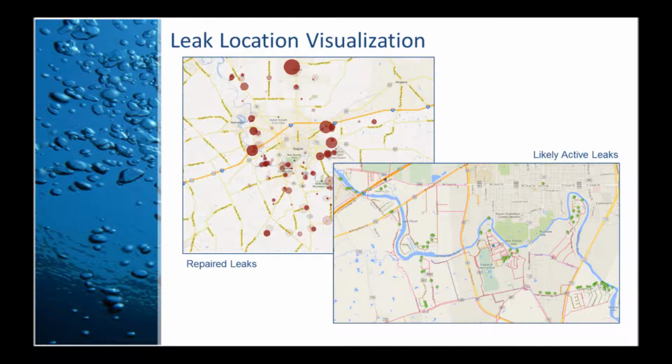This one was created at the request of a customer, a GM who was having a hard time convincing her board of directors that several main lines needed to be replaced, and she came to us and said, I need something that's a more effective communication tool than a stack of service orders. So we created this visualization for her, and this is updated dynamically during the day as new leak repair service orders are logged into their service order system.